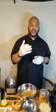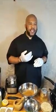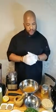We have cloves. I have a special friend of mine. She told me she eats cloves every morning. I told her I can't get with it. It's too bitter for me. So cloves are antifungal. They're good for antiseptics. And it has many antioxidants in it. It has omega-3 fatty acids in it. And it's also a pain reliever.